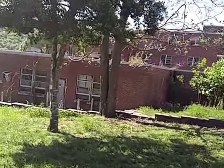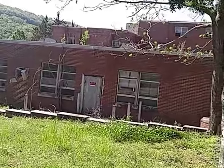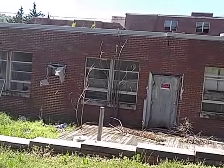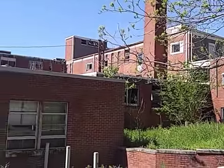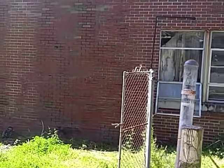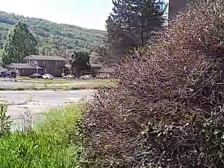It's probably been sitting here vacant for 40 years. And then they hired a guy I know personally to take it down, and I don't remember what he done, but he wound up cheating the city some way or another, and then he tore out a lot of the metal, sold it. And then it just stopped after that, and it's been sitting here ever since.